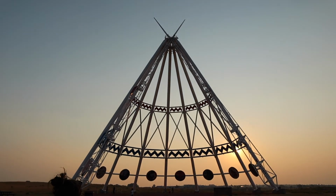Alright, so we were driving down the highway through Medicine Hat because we were aiming at sleeping at a Walmart tonight, but we spotted the world's largest teepee from the highway. So now we're here doing the touristy thing, checking out the world's largest teepee in Medicine Hat. And then maybe we go sleep at the park.